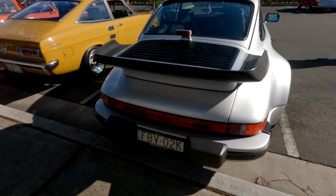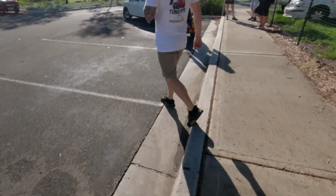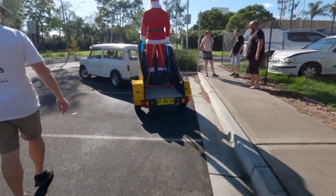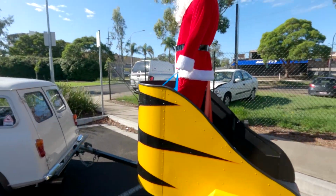And then up here with Santa, got the little trailer, got a little van. I've seen this little one a couple of times in my workshop actually. It's a little automatic thing.